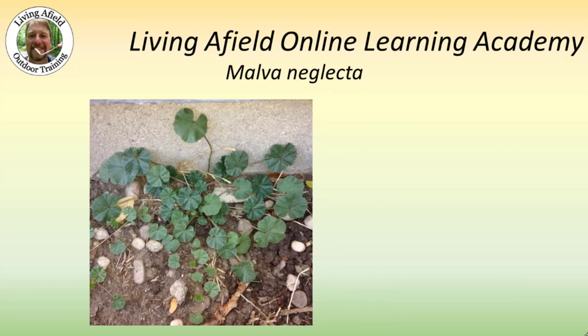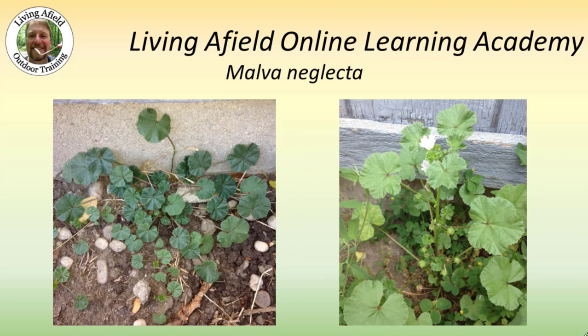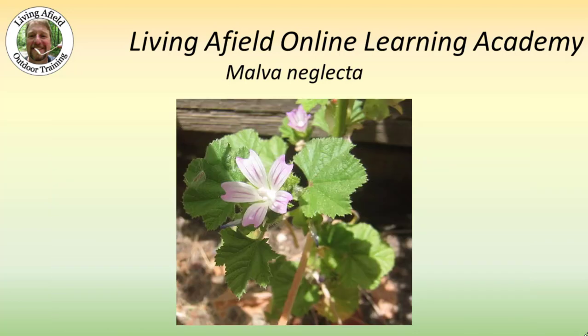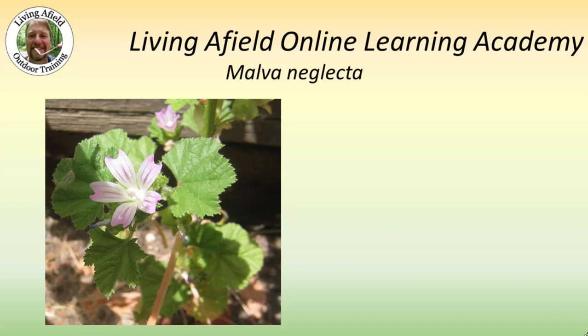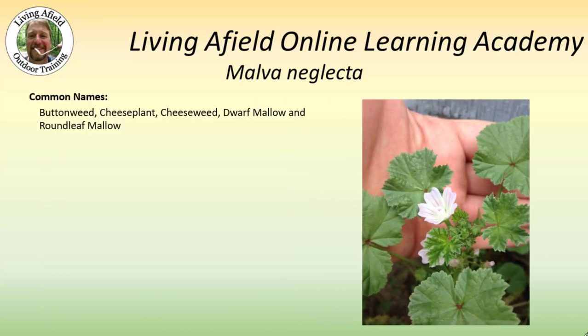Here are a couple of pictures of mallow. You see the leaf patterns, the growth patterns of the plant. Here are a couple of pictures in flower. Common names for mallow are buttonweed, cheese plant, cheeseweed, dwarf mallow, and roundleaf mallow. Mallow is a wide-ranging plant. You're able to find it all over the United States, everywhere except the extreme southeast.